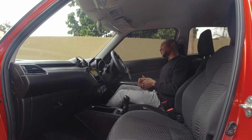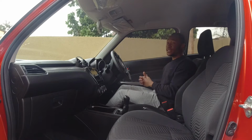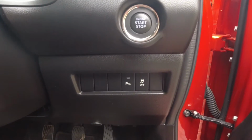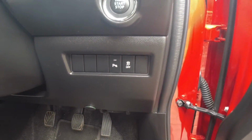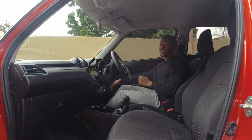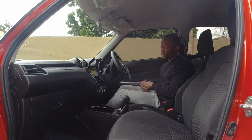Now the technicalities. Once again, this being the GLX, to start with, you have an engine start stop button, which comes as standard, all part of that keyless access. There's also two buttons right here on the right. One is for turning on and off the parking sensors. The other one is the traction control button. Why you'd want to turn off the traction control in this car, I don't know, but if you wanted to, suit yourself.